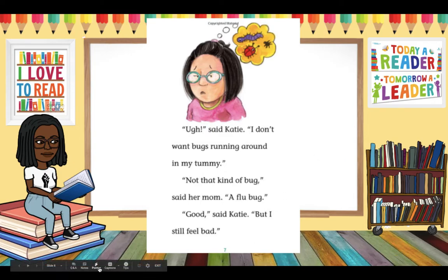Let's see. Ugh, said Katie. I don't want bugs running around in my tummy. Not that kind of bug, said her mom. A flu bug. Good, said Katie, but I still feel bad.